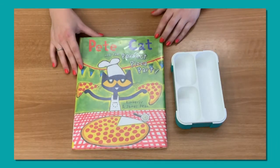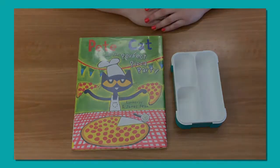Today's story is Pete the Cat and the Perfect Pizza Party by Kimberly and James Dean. So let's get ready to make our snack.